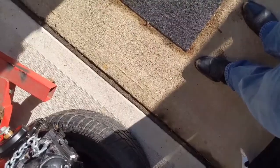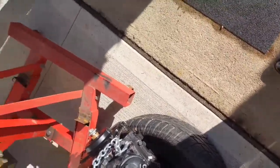That reminds me, I need to get the ECM out of it. It's still in the car. I totally forgot.